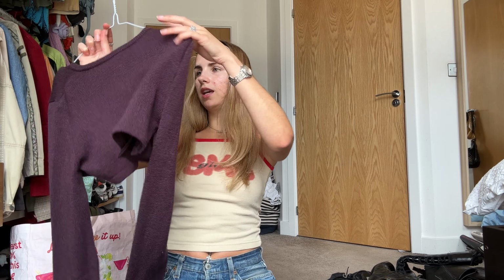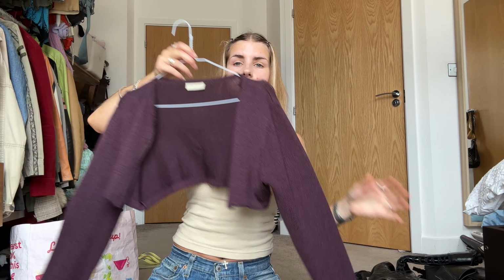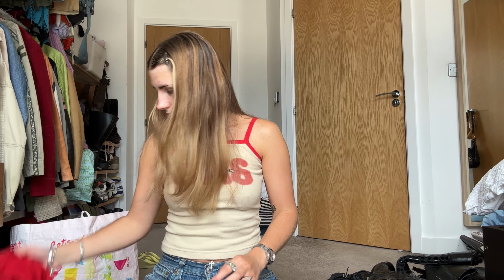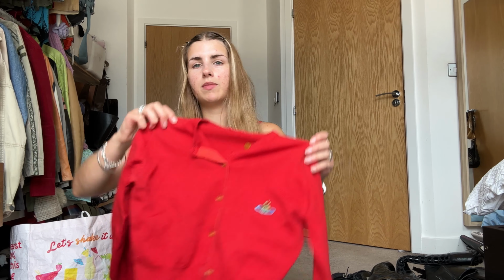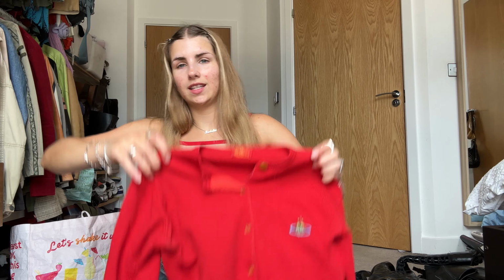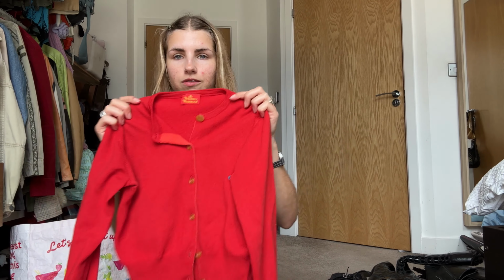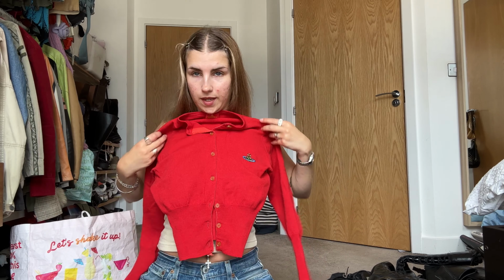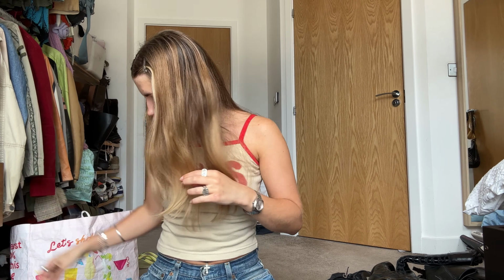Cardigans are an essential, 100%. I recommend getting a cropped cardigan because that's interesting for layering and you can show different aspects of the top underneath. This one isn't minimalist in colour, but it serves quite a simple function. And yeah, I just think this is cute. This is Vivienne Westwood. I've had this for a few years. I think the previous owner shrunk it in the wash, and so it fits perfectly. But like this with jeans and loafers, so cute.